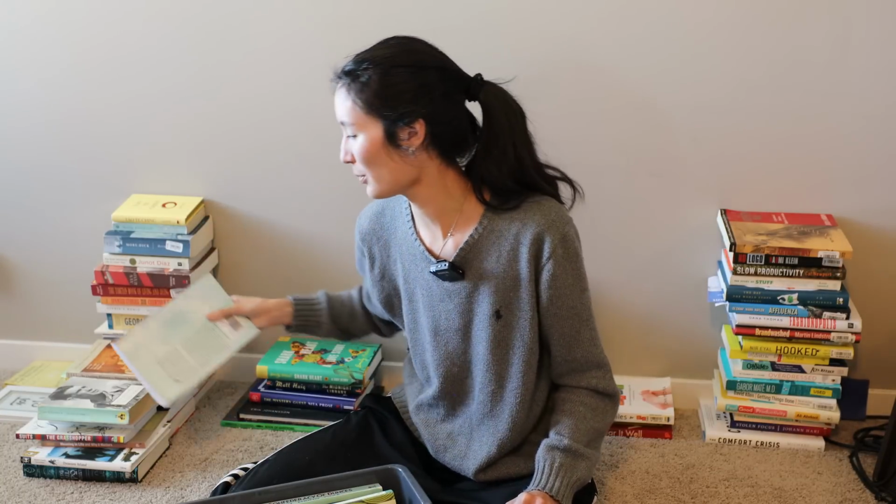Baroque music. For now, I have kept this book, but I'm not actually sure that I need to. I'm going to put it in the read and possibly keep pile. A lot of these need to be revisited, don't they? We've got Grimm's Fairy Tales.